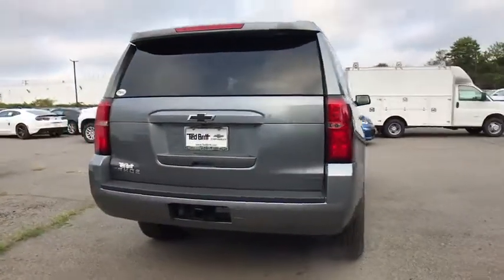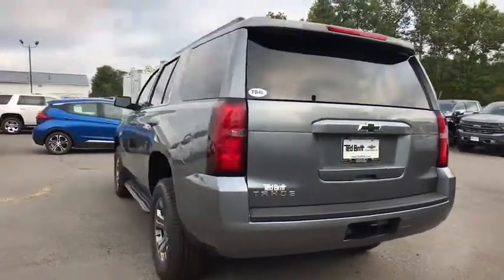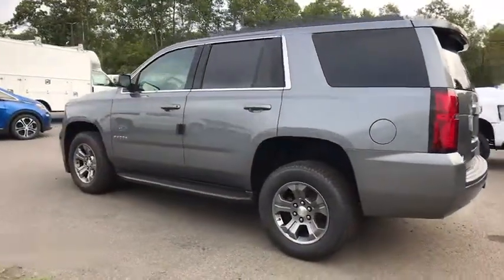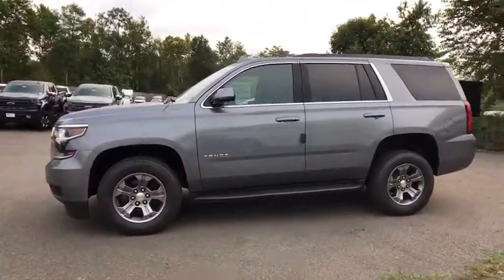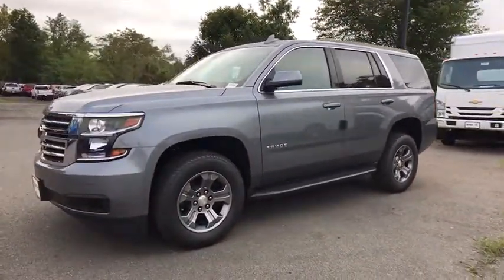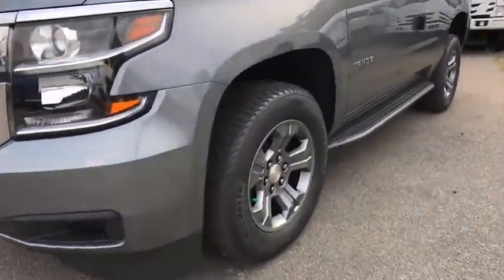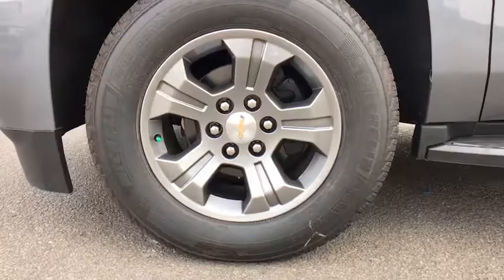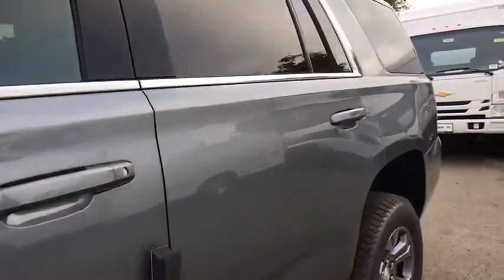Traction control, power passenger seat, dual airbags, leather-wrapped steering wheel, remote vehicle start, alloy wheels, power steering, floor mats, four-wheel disc brakes, rear window defroster, electronic stability control, security system, compass, power windows, CD player, trip computer, cargo net, HD radio, tachometer.